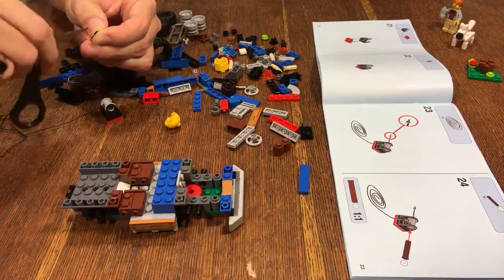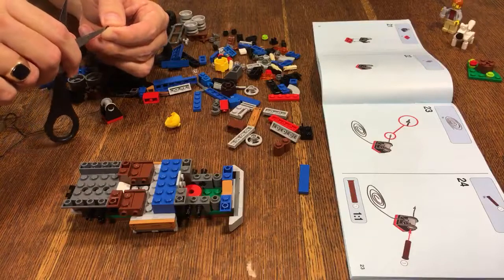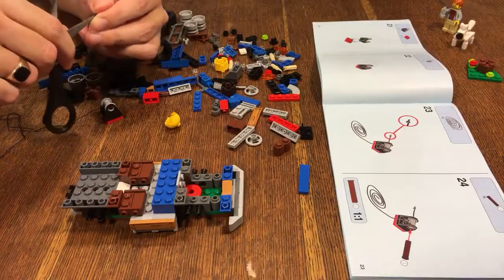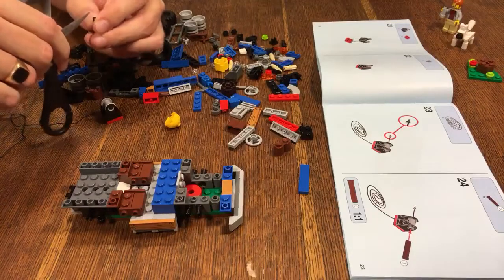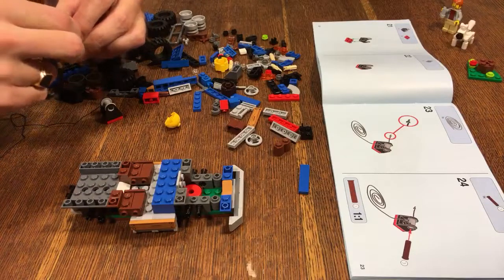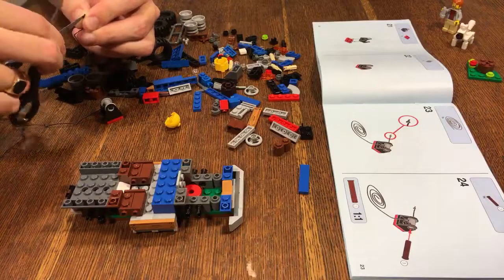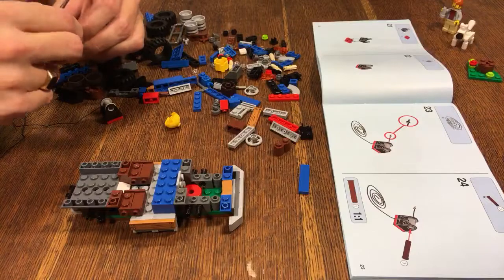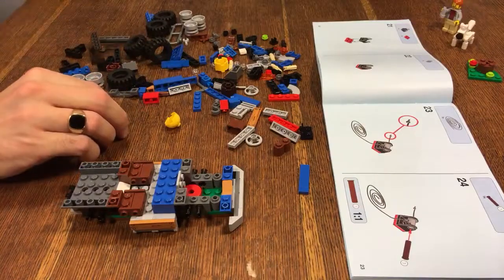So, we're trying to tie a knot on a very, very small piece of string, and I have very big fingers. And it's not too easy. Come on, you can do it. Luckily, this is not stickers, because this doesn't have to be straight as such. Please, string. You want to do it. Yeah, there we go. There was a knot.